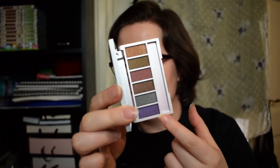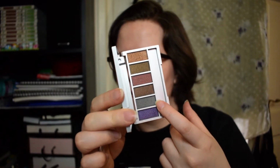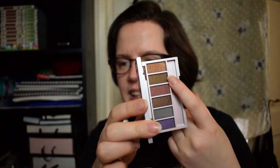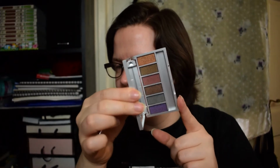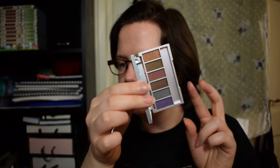And yes, you have a purpley bluey eggplant, a stony grey, a brown, a more reddish one, a green, and the bronze colour. So it is dark, but they look quite pretty. They're almost that jewel-toned trend. Let's have a swatch of a couple of them.